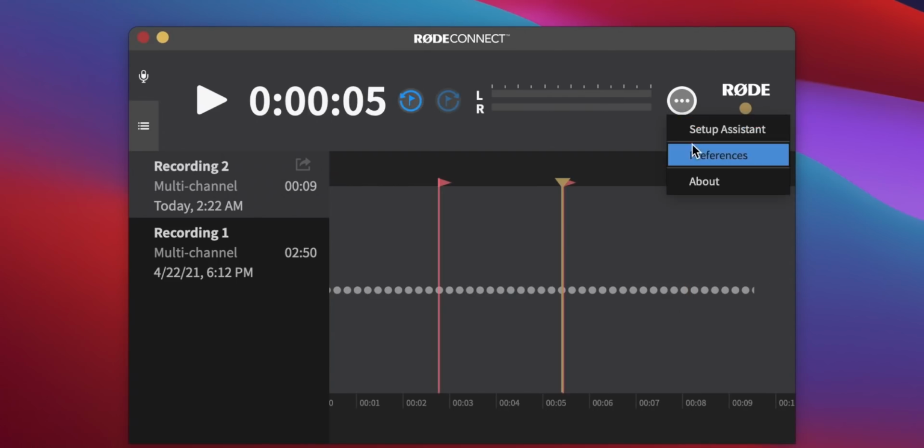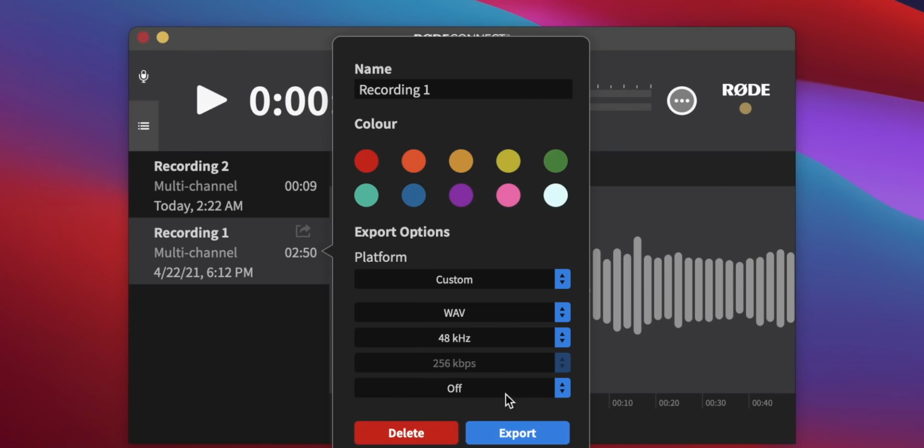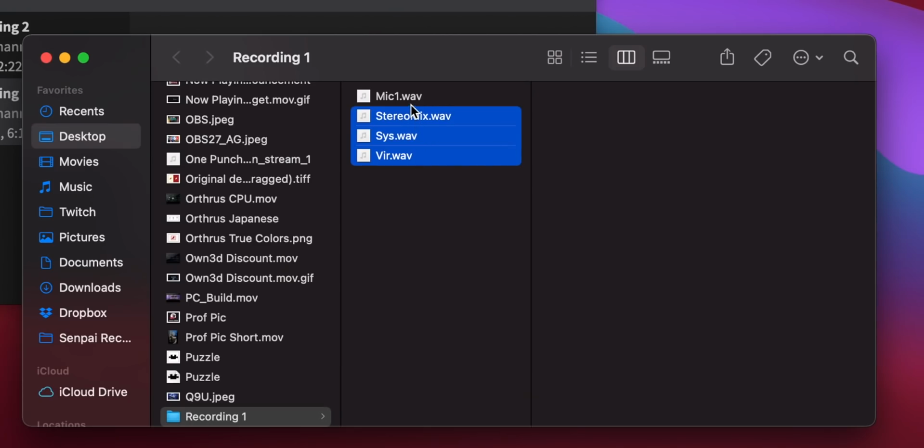And this is really cool. If you go into the preferences, you can set it to record in multi-track. So when you export a recording, it gives you all the tracks separately for more editing control. That is really cool.